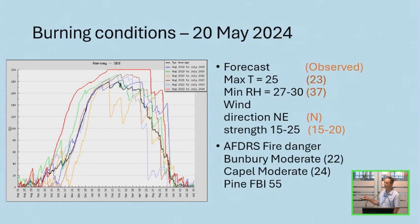And similar in strength, probably a little bit lighter than forecast, and a tendency for those winds to decline in strength during the afternoon. But certainly they're fairly similar to what was forecast for the day.